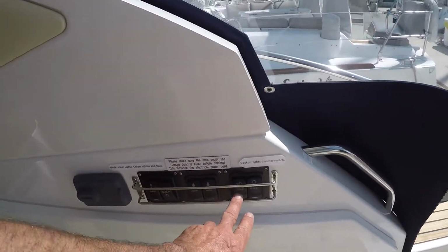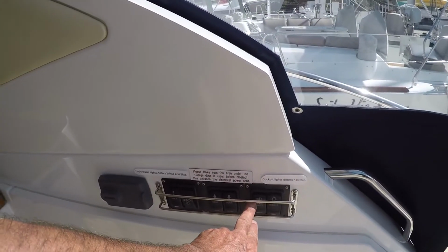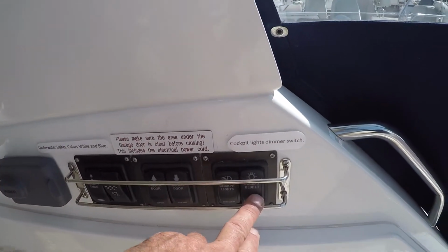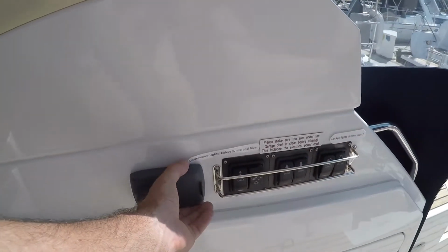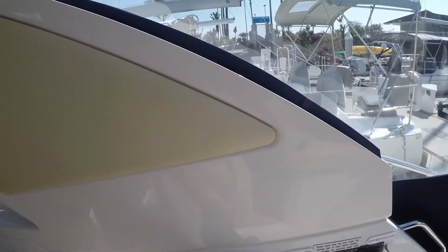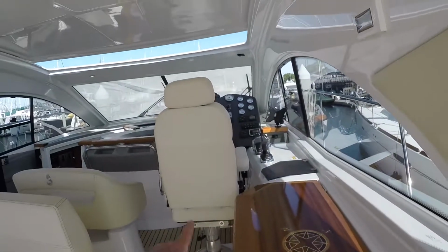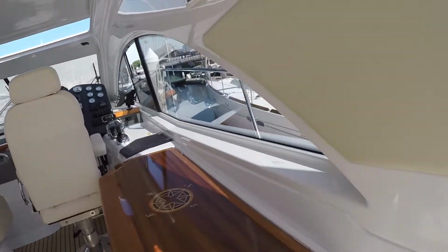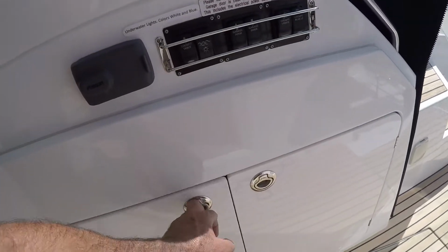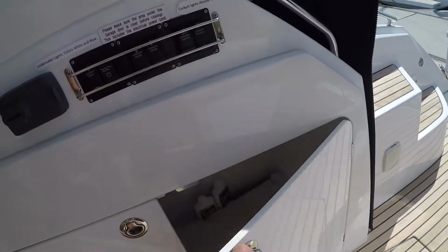Garage doors up and down, underwater lights and/or cockpit lights are on a dimmer. It's a nice little upgrade. And then the blue underwater lights. There's also a Fusion stereo system in the cockpit, and one in the salon and one in each cabin, all Bluetooth. And they can also be controlled by the Simrad multifunction display over there. Nice cockpit storage lockers right here.